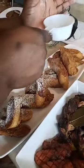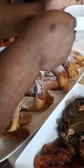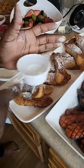What's all in the eggs? That is eggs, heavy cream, salt, pepper. The salt I use is Himalayan. And then that was it. Oh, that's sharp cheddar.